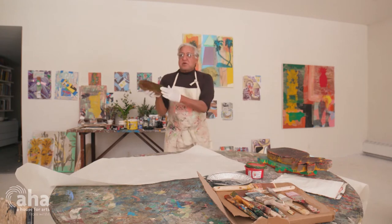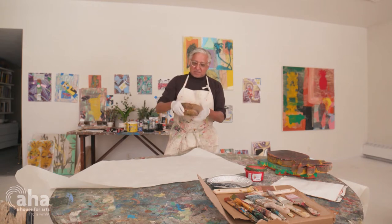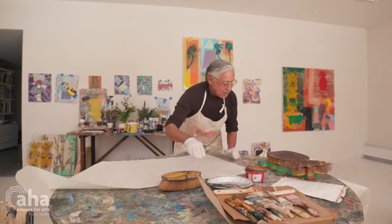This is a horse brush for brushing horses, and it was given to me as a gift, and I never knew what to use it for because it's kind of too coarse for the kind of marks I make on canvas, but it's perfect for printing. I'll show you.